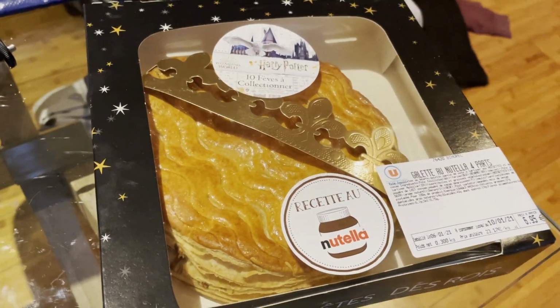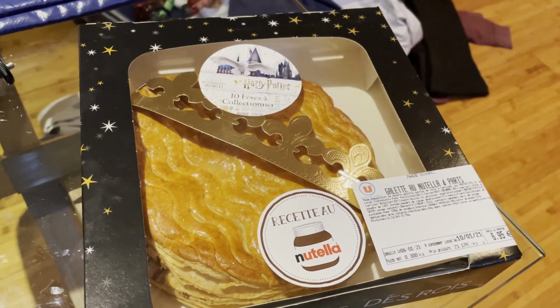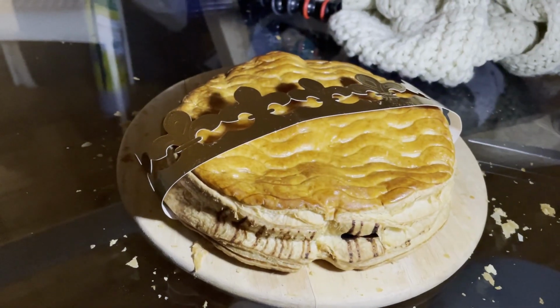Hey guys, we're back from the 4th apartment. I wasn't going to make this video about the Galette de Roi, but we got a second one from Super Rue, which is like a French supermarket, I guess. And this one's Harry Potter themed, and it actually comes with the crown, which is what you're supposed to wear after you find the whatever's supposed to be inside. So as you can see, oh my gosh, it has so much Nutella inside. A lot more filling than the traditional.